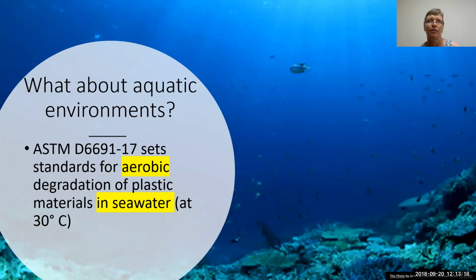And the reason I'm kind of harping on these specific criteria is that it still leaves up to question what happens to these materials if they are not in those exact conditions. If they're in seawater, but it's not 30 degrees, or if they're in sediment in seawater, if they're in anaerobic conditions versus aerobic. So it's a little bit difficult to interpret when a product is labeled as meeting these particular standards, what that actually means will happen to it in the environment.